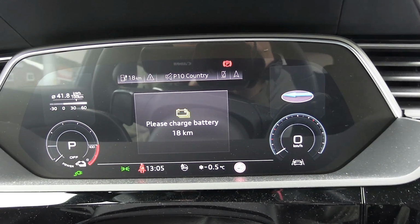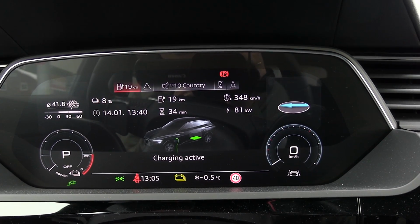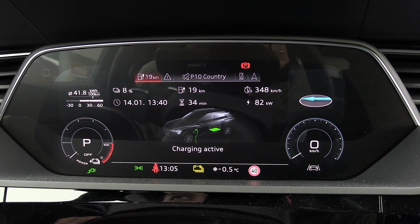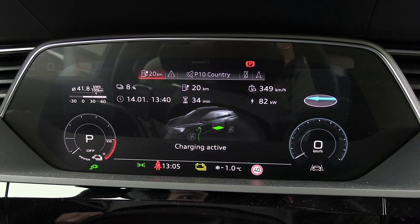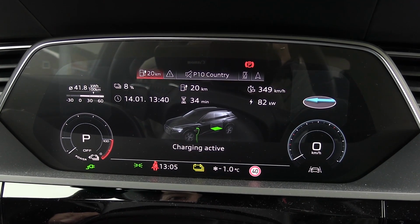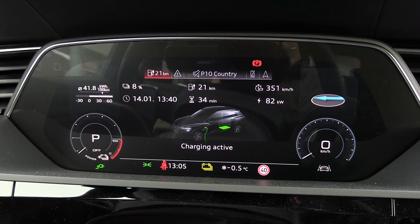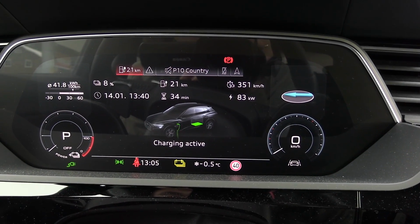Okay, let's see. We are charging. What kind of speed did we get? Oh, 81 kilowatt. Under ideal conditions, it should be close to 100 kilowatt, but it might be just slowly ramping up right now. But I'd say that 82 kilowatt is not too bad. It would be pretty bad if it was 50 kilowatt. So it's improved, given the conditions that we drove kind of slow and all that. You see, it's slowly ramping up now.